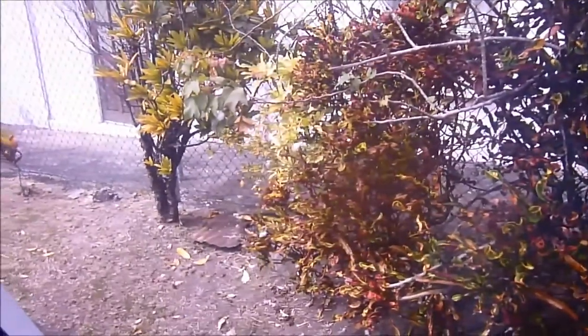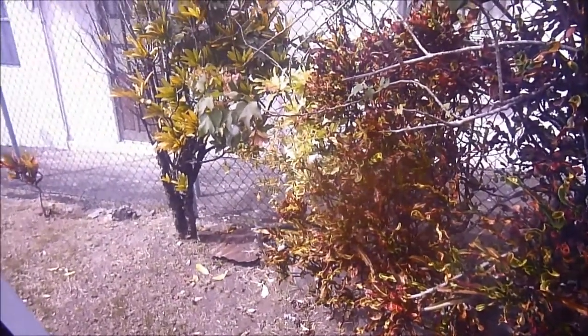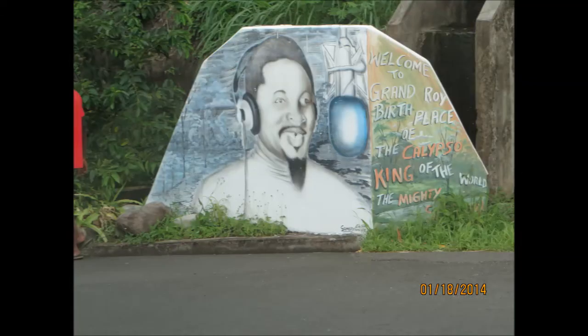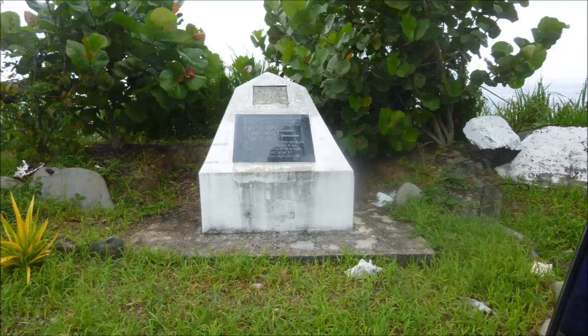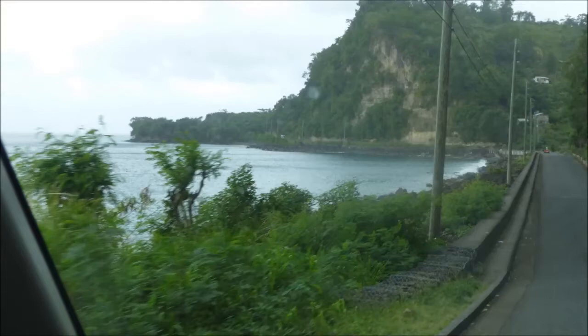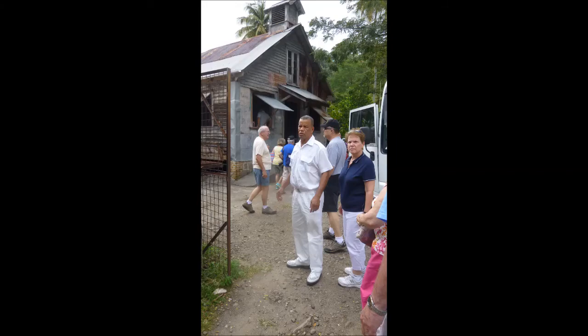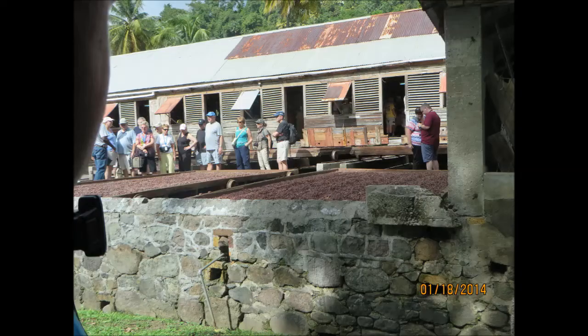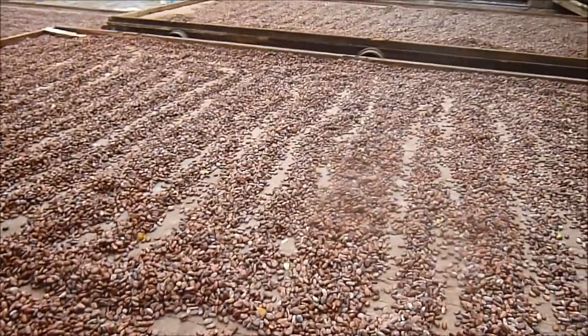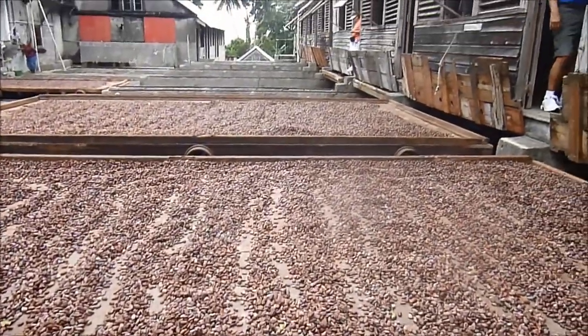It's a cotton tree. Yeah, that's a cotton tree. Cocoa beans. Okay, this way, please.